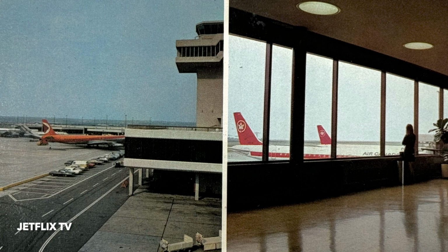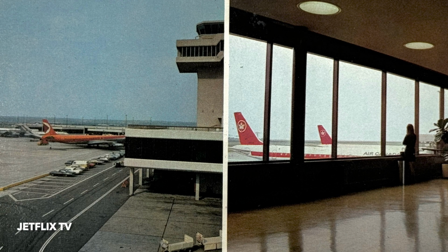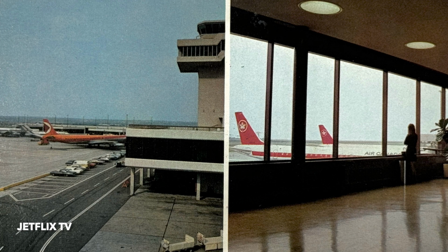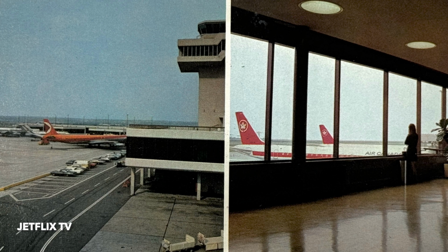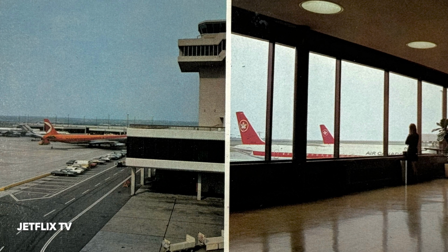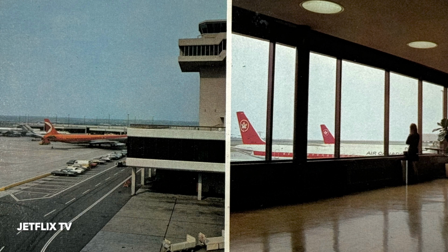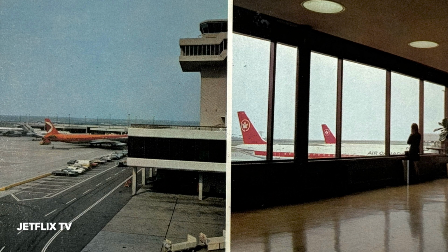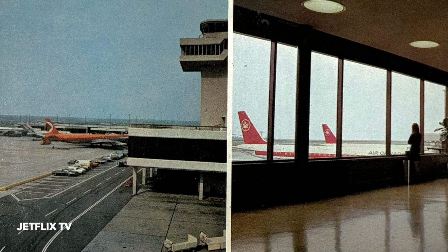Here we have two more classic 1970s YVR memories. One shows the observation deck and tower hub with a CPR DC-8 at the gate. The CP DC-8s always parked at those gates. You could always go to the airport in the 70s or early 80s and see DC-8s nosed into those gates.